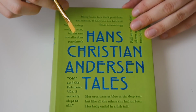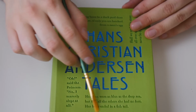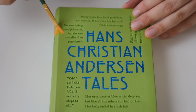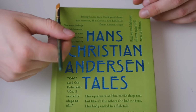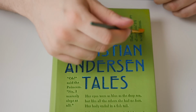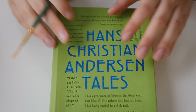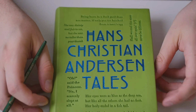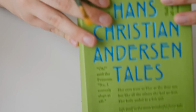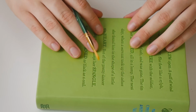I've always loved the stories of H.C. Andersen, who was, as you probably know, a very famous Danish author and poet. They really love him in Denmark. They have an entire street named after him in Copenhagen. This is an English translation of the books, and it's got a really nice cover. It's this kind of leathery material.